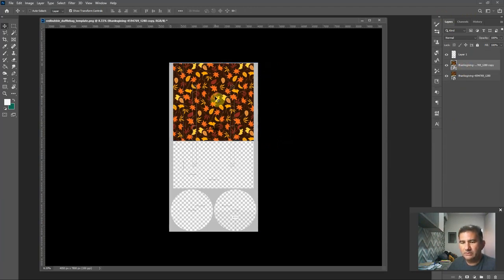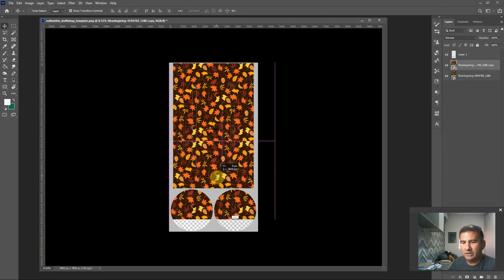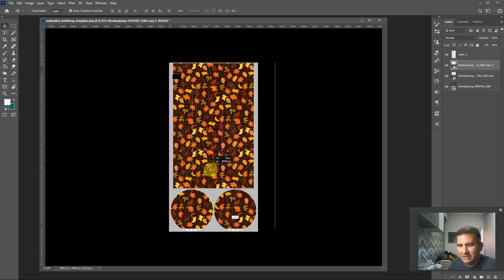Then I'm going to grab it with the mouse and bring it down so that it will actually touch the previous layer here. Then I'm going to bring it up until it overlaps so that we can have the pattern continuing. Then I can hit Enter to commit and duplicate this pattern one more time, and I'm just going to drag it down.